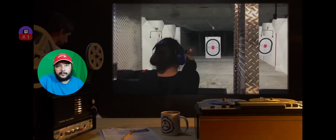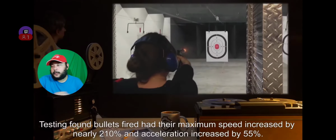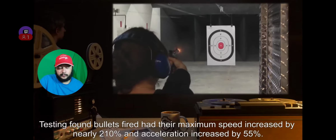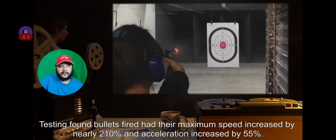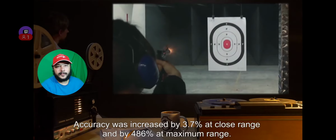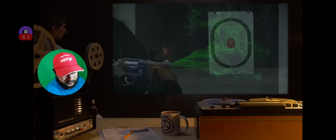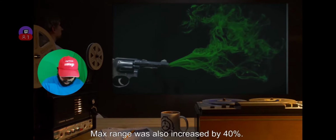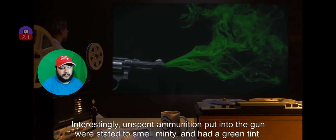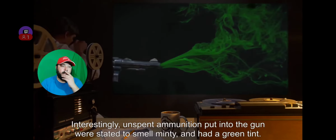Results: gun fired with a 35% reduction in recoil. Testing found bullets fired had their maximum speed increased by nearly 210%, and acceleration increased by 55%. Accuracy was increased by 3.7% at close range and 486% at maximum range. Max range was also increased by 40%. Gun smoke was green in tint. Interestingly, unspent ammunition put into the gun was stated to smell minty and had a green tint.